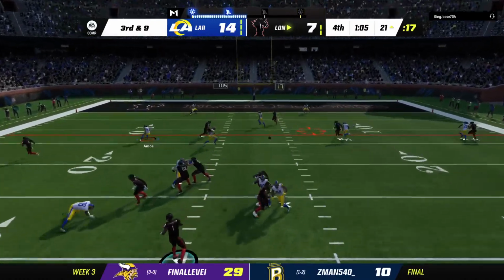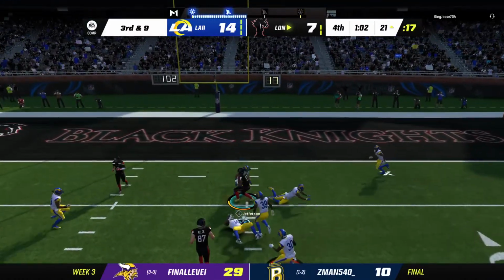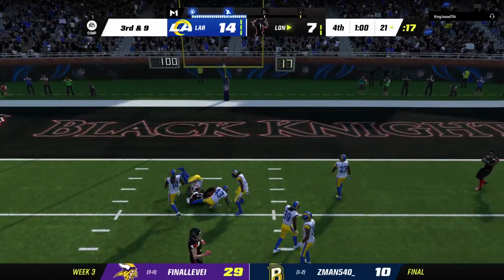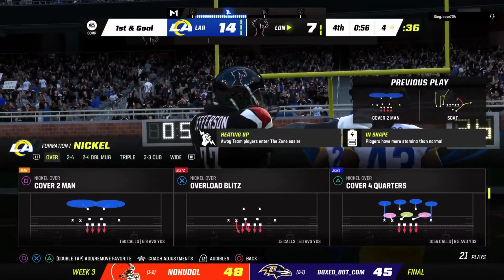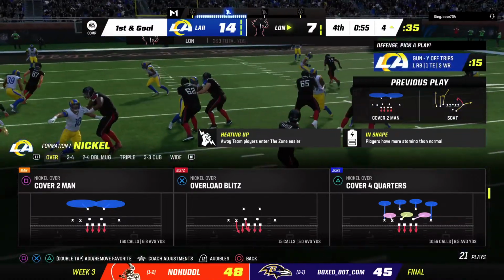Back to throw. Got an open man finding Jefferson. And all the way down inside the 5 to the 4. They're able to convert on 3rd down, and that sets up a 1st and goal.